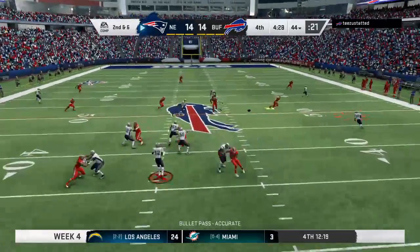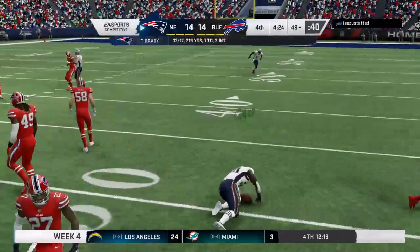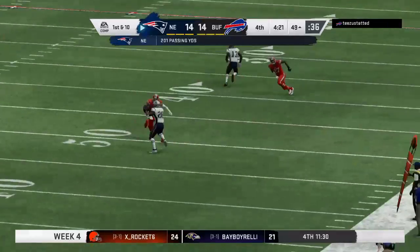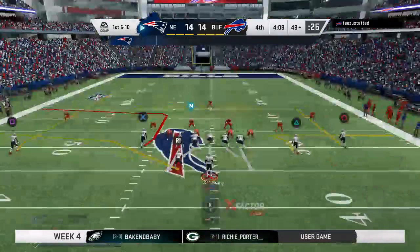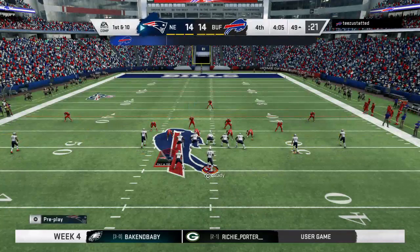Throwing again on 2nd down. Brady, that's complete to White. And he'll get it into enemy territory just across midfield at the 49. 7 yards there and a first down. So signs of life in what's been a dormant offense in this second half.